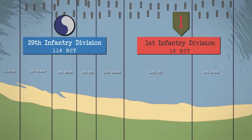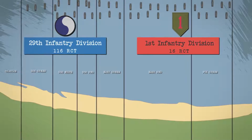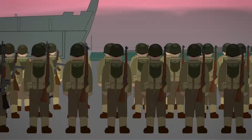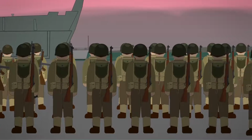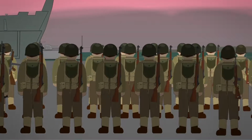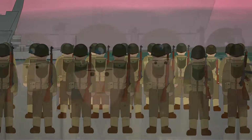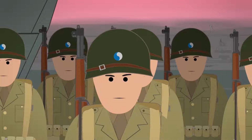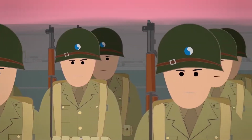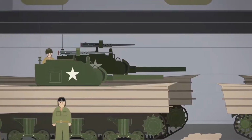As an assault force for securing Omaha Beach, the U.S. Army engaged 43,000 men of the 5th Corps, organized into 2 regimental combat teams. The first was the 16th Regimental Combat Team, made from the 16th Infantry Regiment of the 1st Infantry Division. This was the most experienced unit in the entire U.S. Army. The second was the 116th Regimental Combat Team, formed out of the 116th Infantry Regiment of the National Guard 29th Infantry Division. Each team was allotted a tank battalion for fire support.